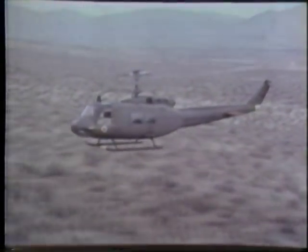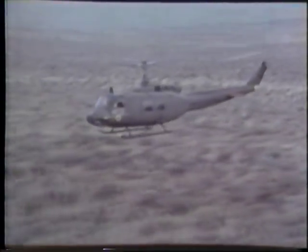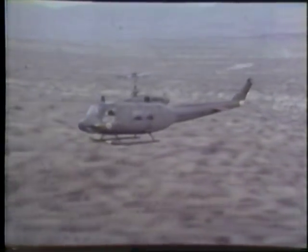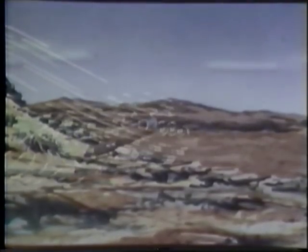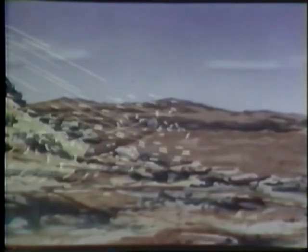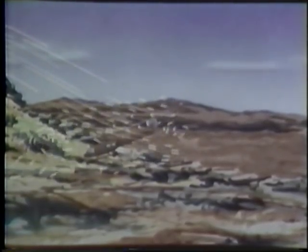But speed changes aren't the only thing that affects translational lift. Consider this situation. You're flying at slow speed over level ground. Then you start up a slope. On the level, you're flying in disturbed air. But going up the hill, the rotor is moving into clean air, leaving the downwash behind. Here you gain translational lift without an increase of speed.